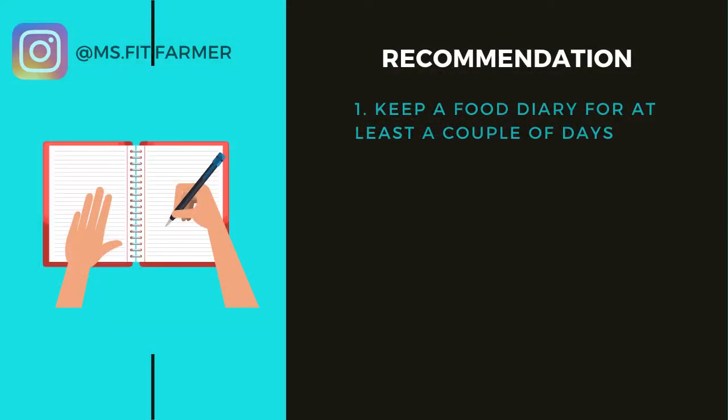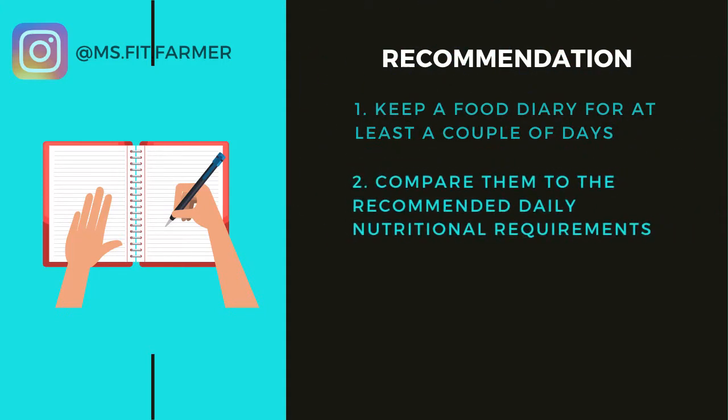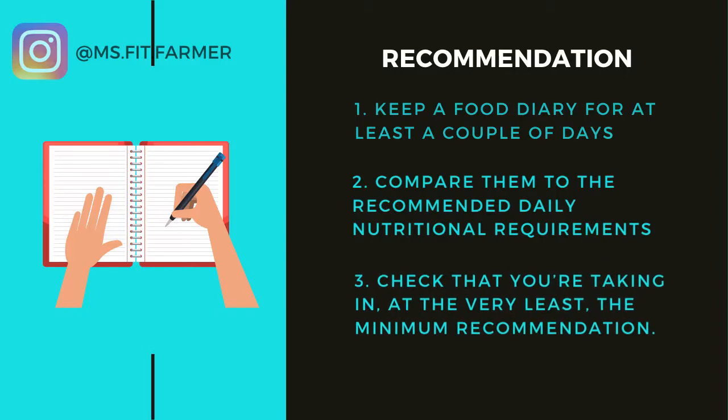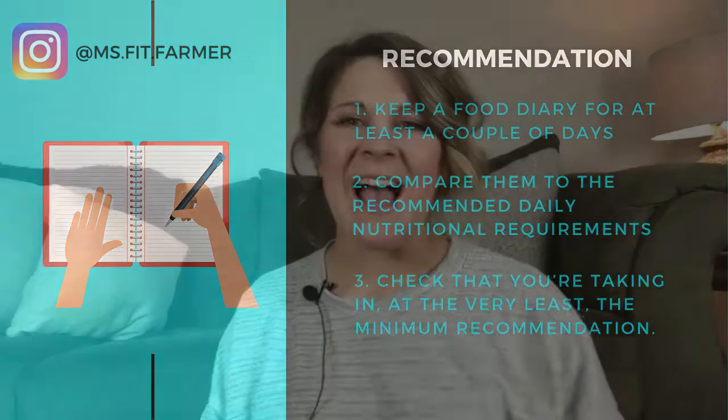So what I recommend is that you keep a food diary for at least a couple of days. Record what you eat and get a feel for what your normal eating habits are. Then compare the amount of nutrients you consume to the amount that your body actually needs. A good baseline is to compare your average intake to the recommended daily nutritional requirements and double check that you're taking in at the very least the minimum recommendation. After you've done that, it's time to move on to step 2.